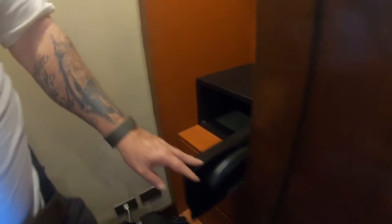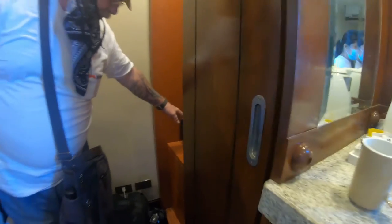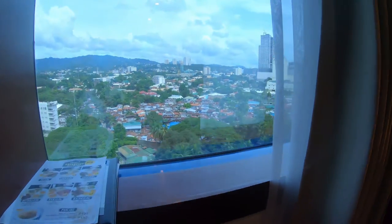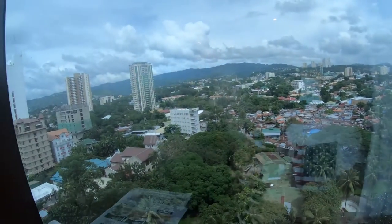And then they've got a nice little room safe in here. And we found out we were able to stick 2 laptops in there. And it's just typical room safe. You just hit the 4 numbers. And that's our window view. Yeah, we had nice mountain views.